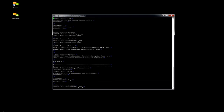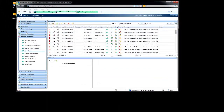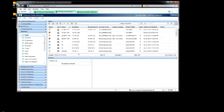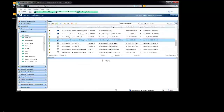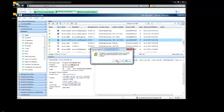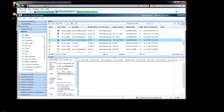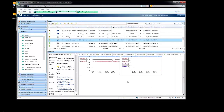So when we go into NNM, we'll go ahead and pick a node here. Let's see, this is a core router. Go to our performance tab. So we've got our extra metrics right here.